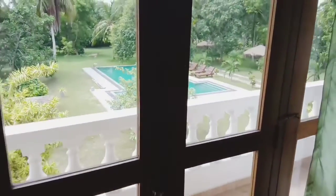So this is a sample bathroom. In other rooms it's wider. This is just a double bedroom. Yeah, so we can go out.